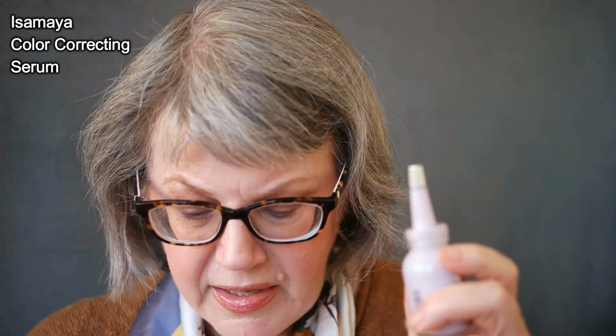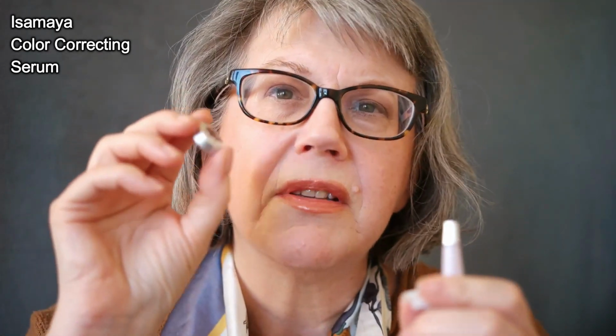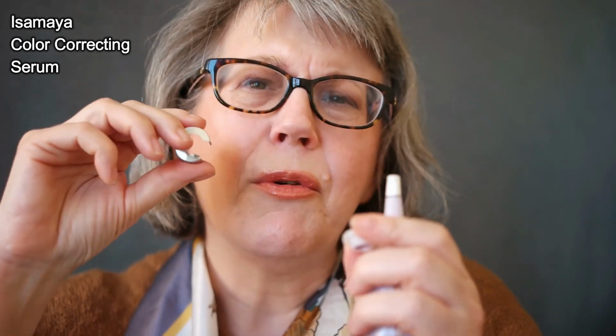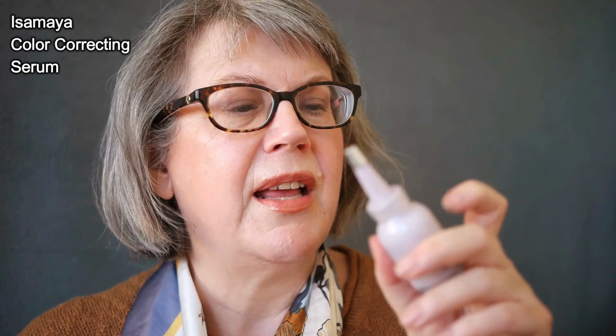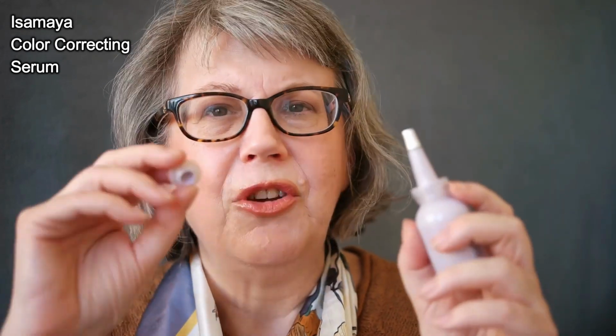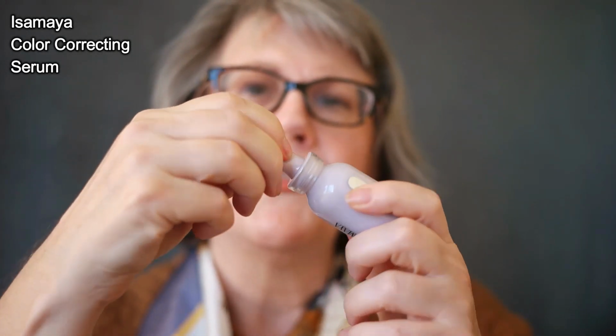And then the next product is the color correcting serum. First of all, it comes in a very odd packaging. It is in a glass jar, and the glass jar does not come with a nozzle on the top of it. Instead, it comes with a silicone stopper in it, and on top of the silicone stopper there is a metal ring. It almost reminds me of the kind of packaging I used to get when I was giving myself vitamin B12 shots. So in this case, you have to take off this stopper and this metal stuff, and then you put this silicone nozzle on the top of it.